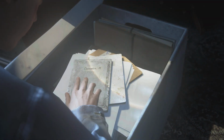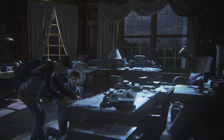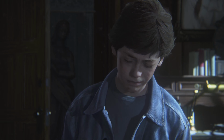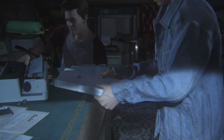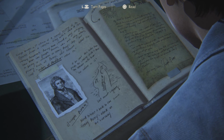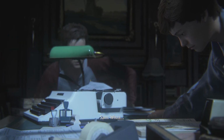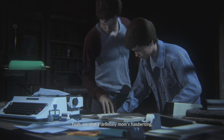Whoa. Sam. Well, you got something? This is it. Is a paradise? Whoa. Henry Avery. Gunsway heist. Oh, what do you got there? I've never seen this one. Yeah, me either. But that, you know, that's definitely Mom's handwriting.